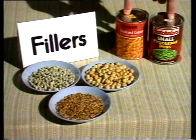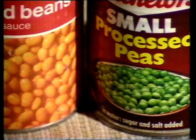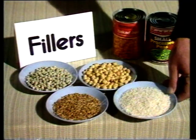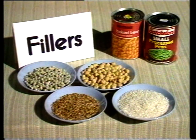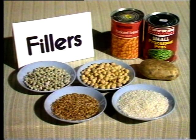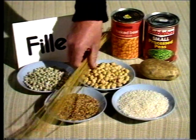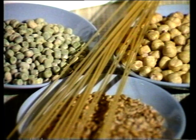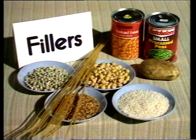And nowadays, we still eat dried seeds, but sometimes we buy them ready boiled and canned. And since the Iron Age, we've added rice from India and China, potatoes from South America, and pasta from Italy. All these are very good fillers, but there are some fillers that aren't so good.